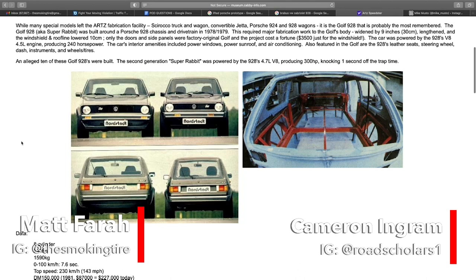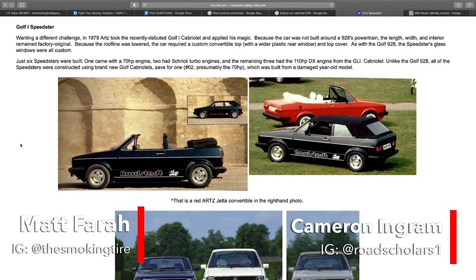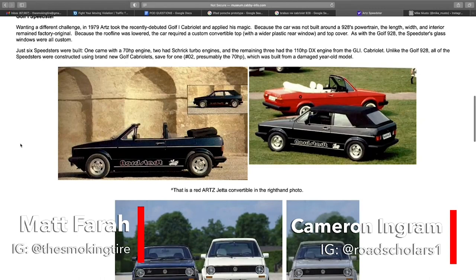A chassis and drivetrain. Oh, okay, so they stretched the body and plopped it on a 928 skateboard. There you go. That's super badass. Super rabid. There's the Cabrio. Wow. Look how ungainly that is. Oh, my God. Man, the wheels and tires are terrible.